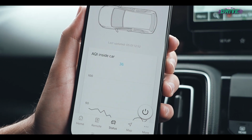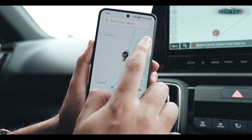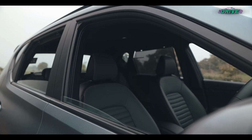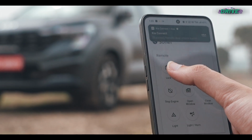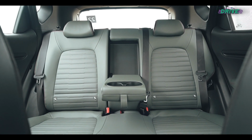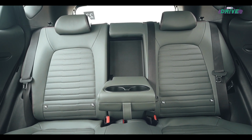And then there are a whole bunch of car connectivity features which you can access through your phone. Right from opening and closing the windows to switching on the aircon inside the car. All of that can be done just at the touch of a button. And there's more to talk about in the rear seat.